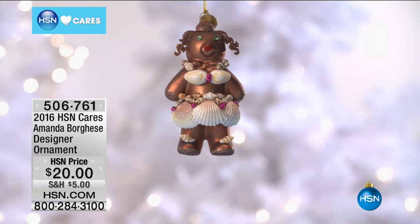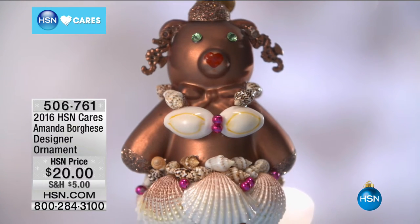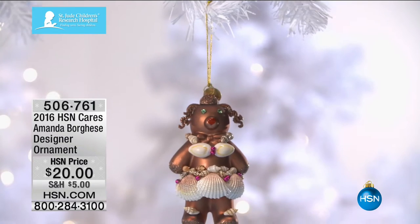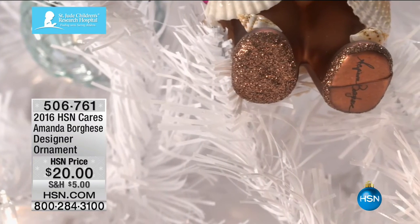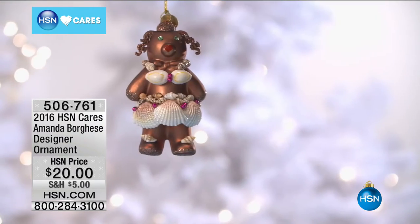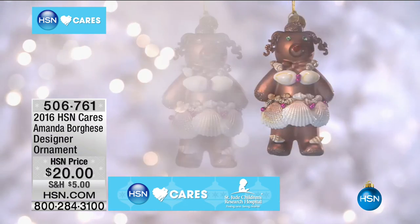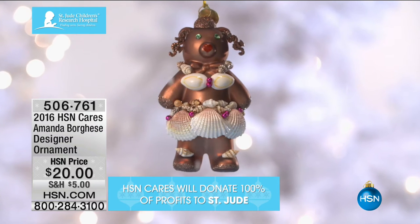And you know, we also have something that is so appropriate for right now, and it is our ornament that you were able to create, Amanda. This is one of our designer ornaments. It's my little island bear. It's beautiful. And she has a little shell skirt and a little shell bikini top. And she even has little, what are they called? Little seahorse earrings. Oh wow, earrings. And she is so cute.